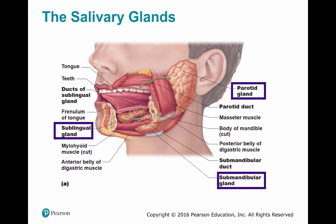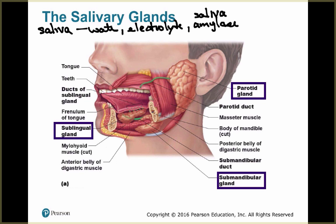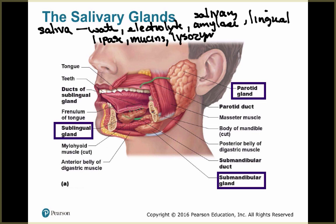So just to give you an idea, saliva is mostly water. Okay? But it does contain electrolytes, amylase, specifically salivary amylase, right? What's known as lingual lipase. It's going to have mucins, lysozyme, and antibodies. And of course, there's always some waste in there, metabolic waste, right?